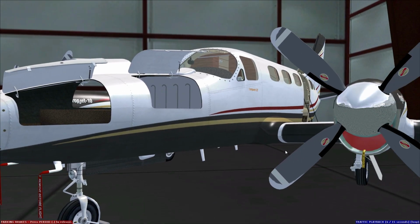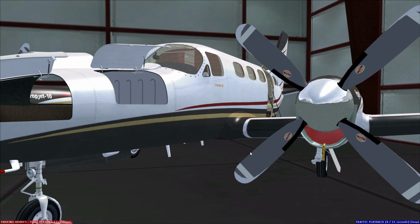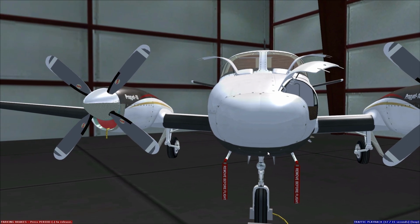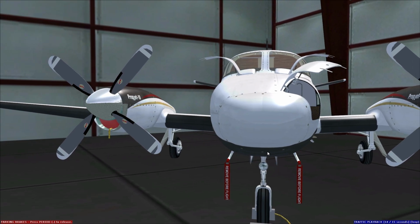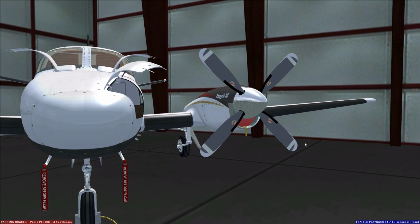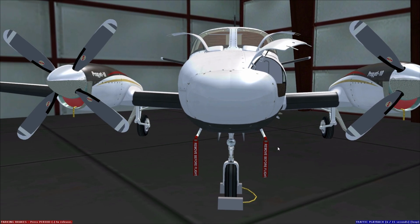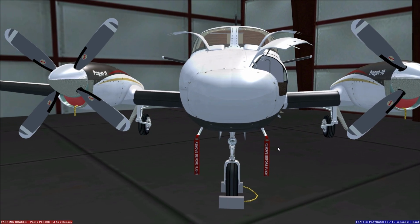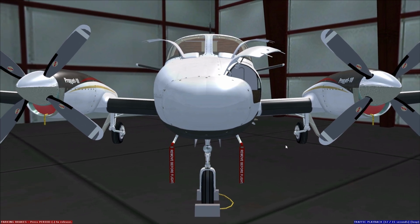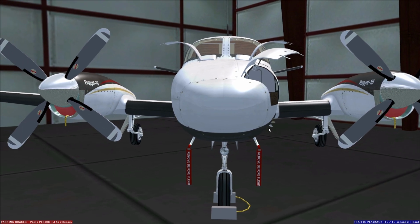Conquest 2. The Conquest 2 is the epitome of the twin Cessna. This was the last thing with propellers that Cessna ever made in terms of a high-performance airplane, excluding the newer Cessna 350s and 400s. Everything that they learned from the 310, the 414, the 320, the 303, the 421, all of that culminated to produce the 441 Conquest, and it is a fantastic airplane.